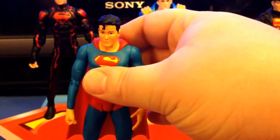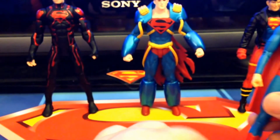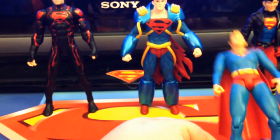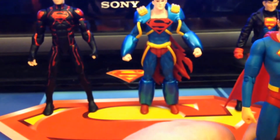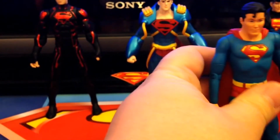Gosh darn it. I'm going to put him back on his stand, because that stupid ankle rocker is already loose enough to keep him from wanting to stand up straight. So let me get him on his stand. Yeah, already, jeez.